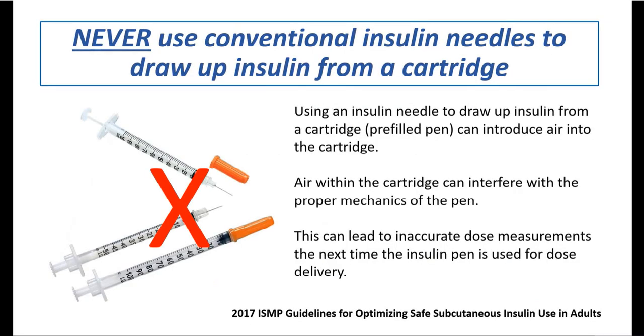Insulin pens are designed to be used with pen needles in order to deliver an accurate and consistent dose of insulin each time the pen is used. Conventional insulin needles should never be used to draw up insulin from a cartridge or pre-filled insulin pen.